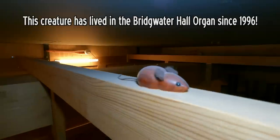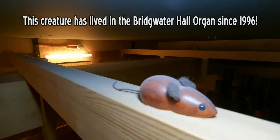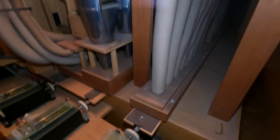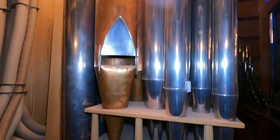Do we think, David? Yeah. There you go. I think we're here. There you go. It's got leather ears, leather tail. It is a mouse, if you can believe it. The sliders allow the air into the pipes above. Fantastic. Wonderful.